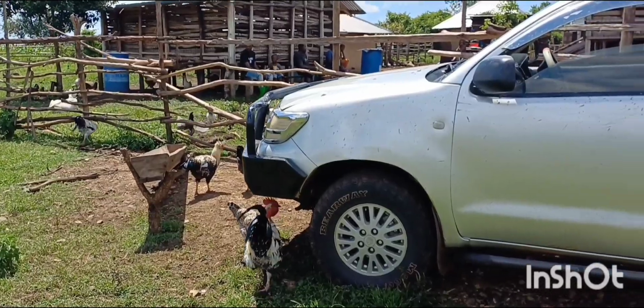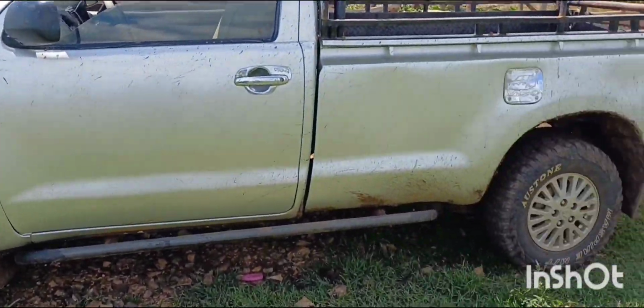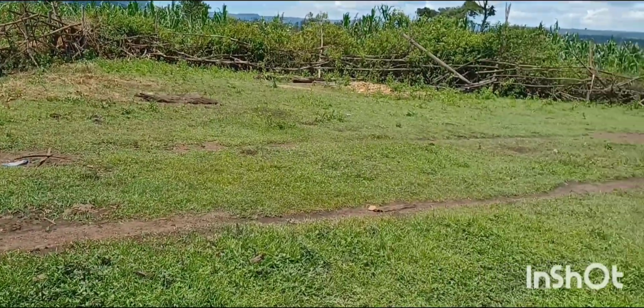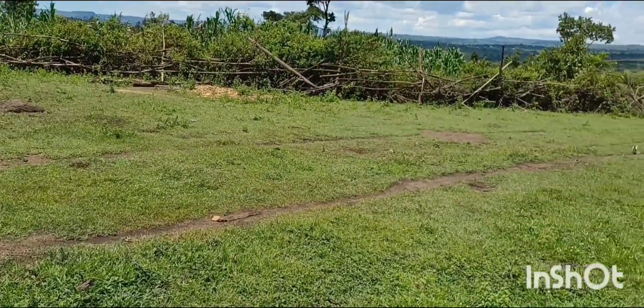So we are waiting for the goats. So the goats have to go because the guy didn't take a phone today. I just have to go and look for him manually. Yeah. But it's not quite far.